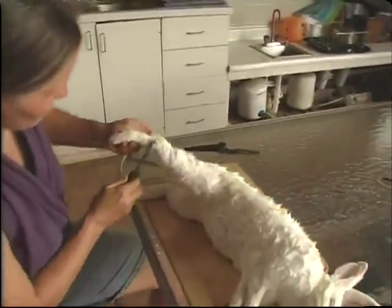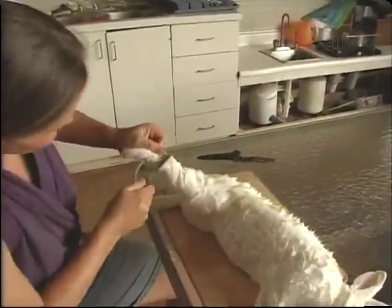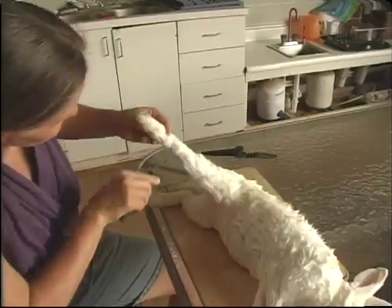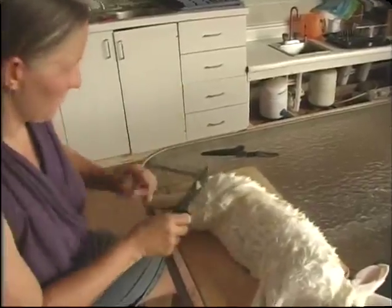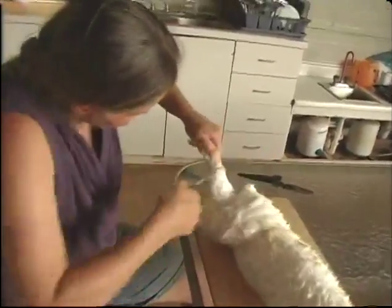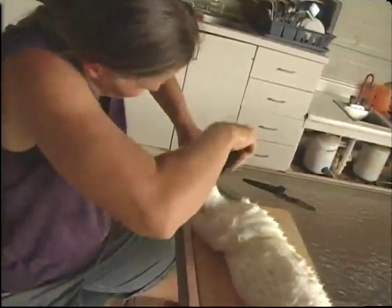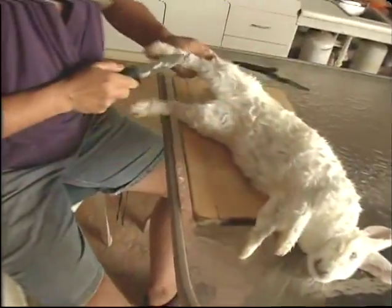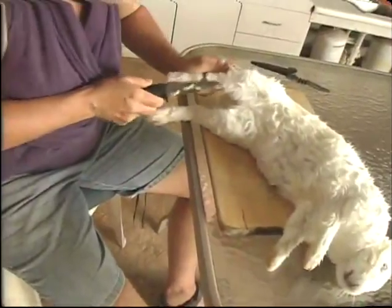One of the first steps is to cut the fur off from around the hocks. Cutting fur will really dull a knife edge, so once there's an opening, get your knife in under it and skin from underneath.